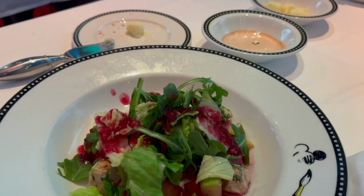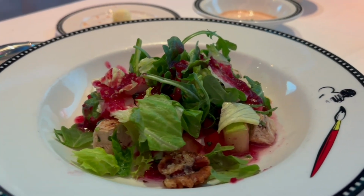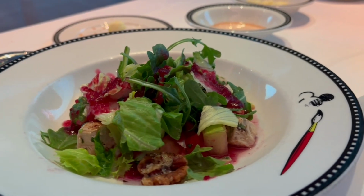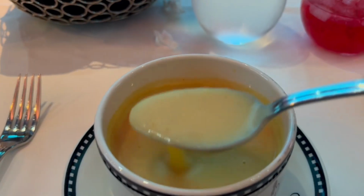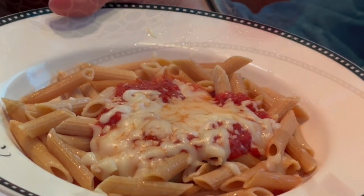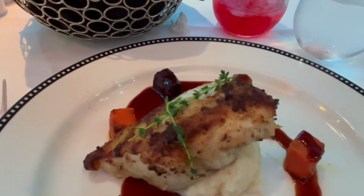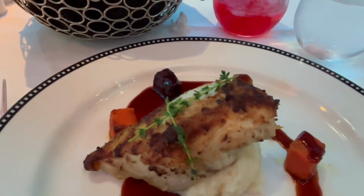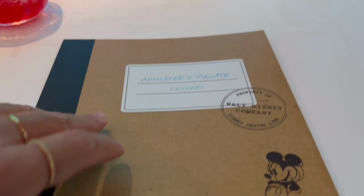So we started off with the chicken and walnut salad and the loaded baked potato soup. I preferred the soup over the salad. I just wish that the soup had had more bacon bits. It was pretty much just like cheese soup. And then we also got the pasta without meat and then the chicken, which was my favorite. I absolutely loved the flavor on the chicken, and I liked the cubed vegetables. I thought that was pretty unique.